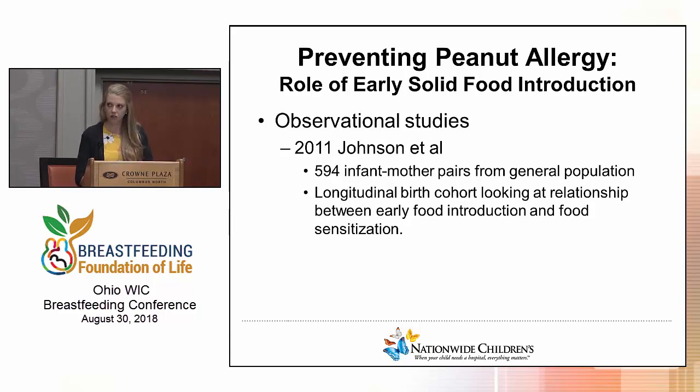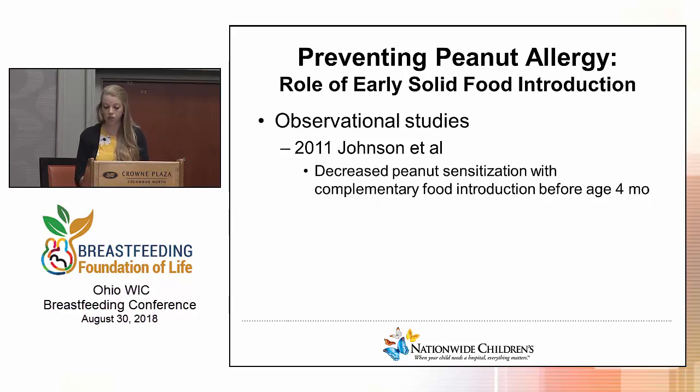A later study in 2011 by Johnson et al. looked at 594 infant-mother pairs from the general population. It was a longitudinal birth study, and they looked at the relationship between early food introduction and food sensitization. And they found that there was a decreased peanut sensitization with complementary food introduction before 4 months of age, which is pretty early.